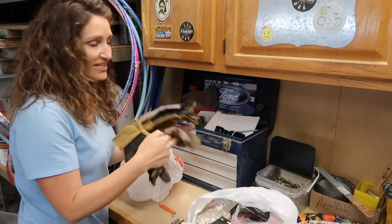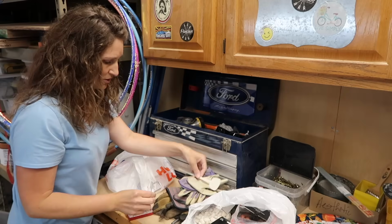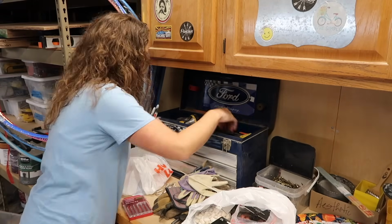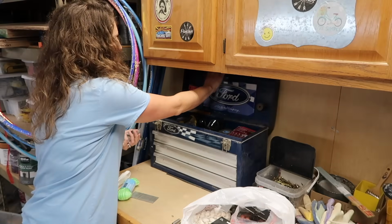Garden tools. Get rid of all the things that are broken and you're no longer using. We had a whole bunch of cutters, clippers that were jamming and just were frustrating to use. So that was an easy one to get rid of.